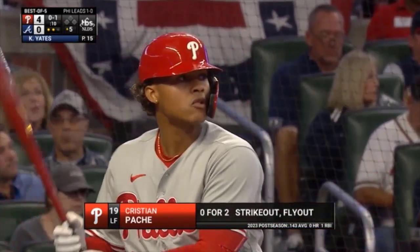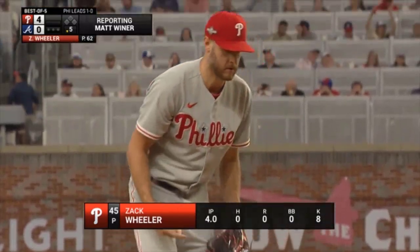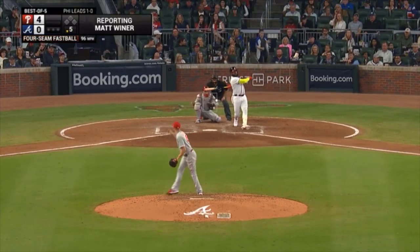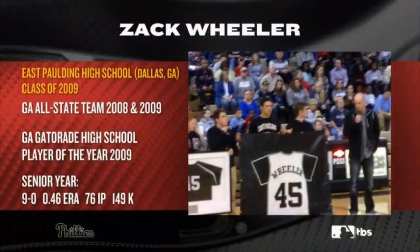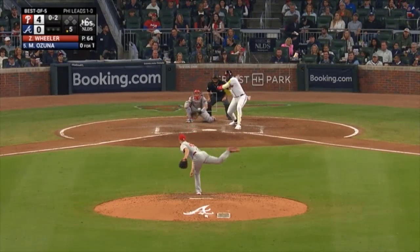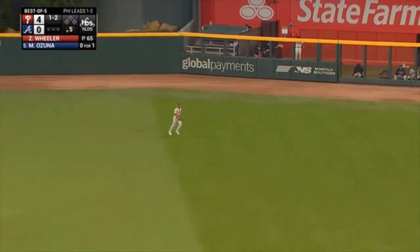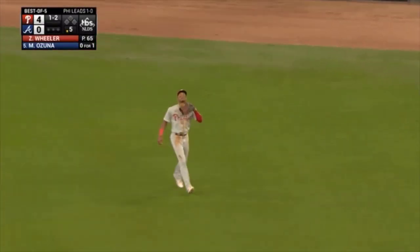Christian Pache takes Nothing Phillies as we reach the bottom of the 5th here. Today I spoke to his high school coach Tony Boyd, and he told in Atlanta 10 years ago in 2013, and that would be Jeff Francoeur. Center field routine for Rojas.